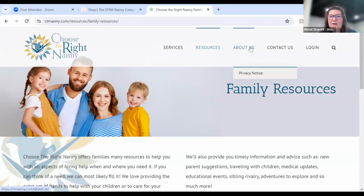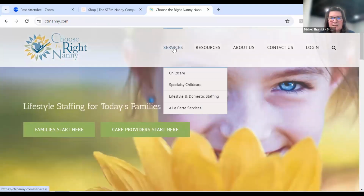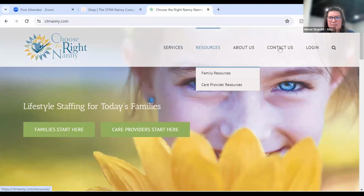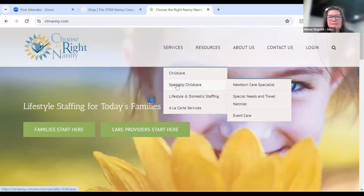When I was clicking around, I was just looking at your menu navigation. I thought it was longer for some reason. Hold on, let's go back to the home page. So we've got services, we've got resources, About Us, contact. Oh, I thought I saw some long thing over here. Never mind. So let's go ahead and look at, oh, this was it. So services, you have offshoots of different services. So this is fine to have a submenu of a submenu. Special needs and travel nannies.